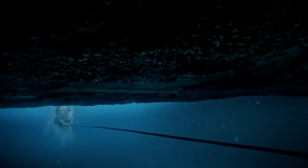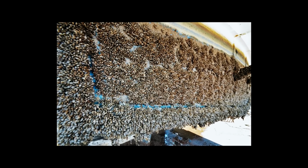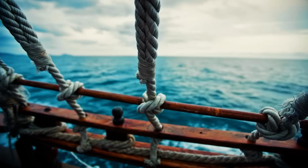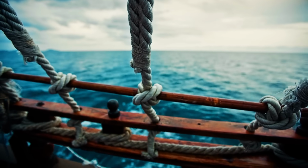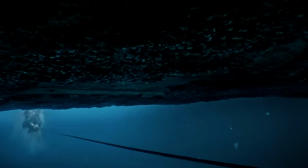You slide under the ship, skinning your back, arms, and legs against the hull, covered with hundreds of seashells, each razor sharp. Every moment causes you unbearable pain. Your body's covered in wounds. The salty water seeps into them, stinging so badly that it feels like you're being burned from the inside.